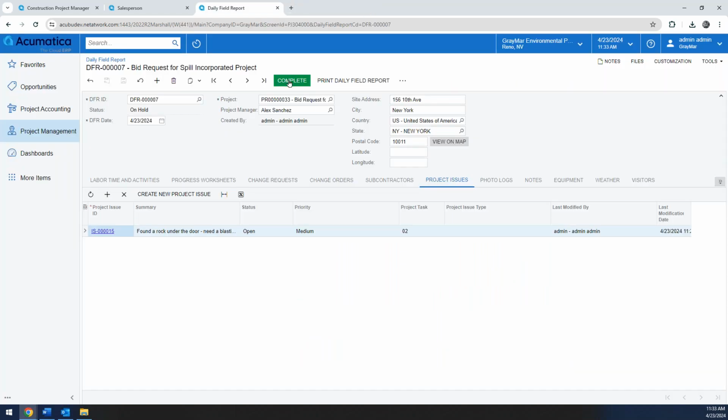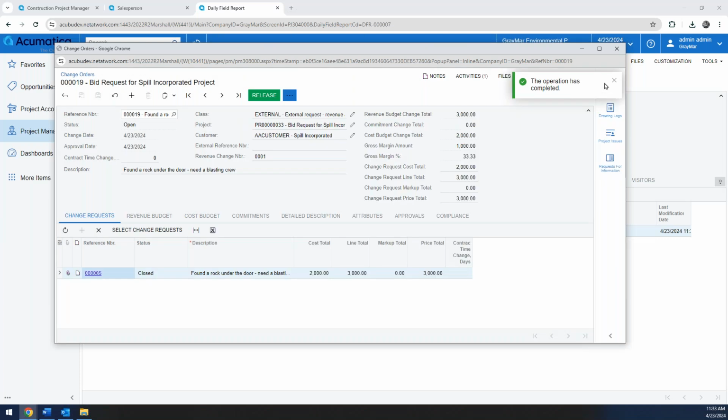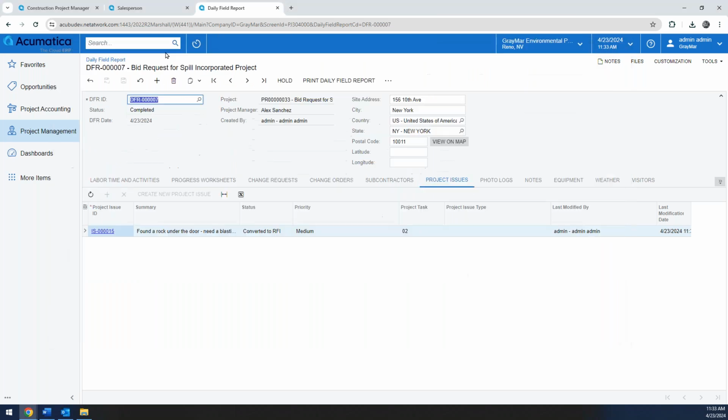We can go ahead and complete the change order, rather. Sorry, it's in my other screen. So once we click release on the change order here, that'll ultimately update the project appropriately.